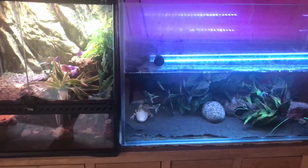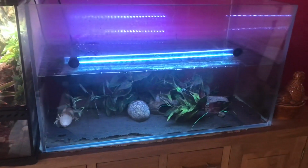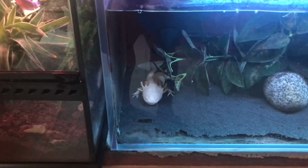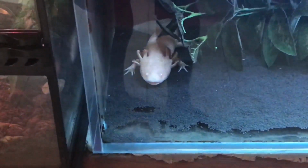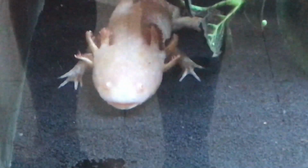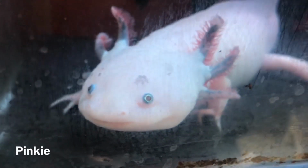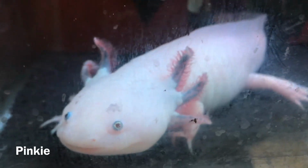So I thought I'd introduce you to my amphibians. I have a couple of axolotls and a cane toad, which I will show you shortly. But these are my axolotls. I've had these two for about 5 years, I guess, maybe 6 years actually. They're pretty easy to keep. It's Pinky and Peachy. Pinky is a normal kind of albino, and Peachy is the golden type albino.